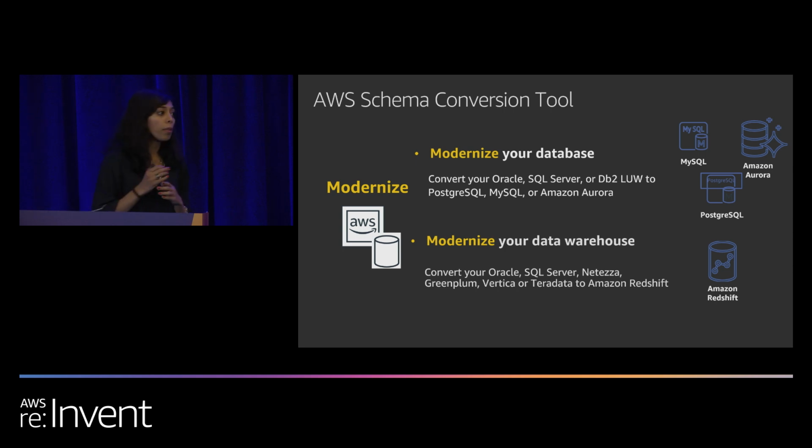Another thing I would like to put out there is that you can use DMS to do the same thing. If your data warehouse is Oracle or SQL Server, you can use AWS DMS to migrate and keep your databases in sync with Amazon Redshift or a target database engine. But if you have databases that are Vertica, Netezza, Greenplum, or Teradata, then you would have to use SCT extractors to move your data completely into Amazon Redshift.